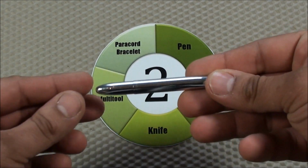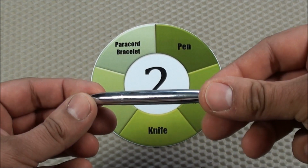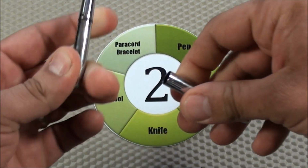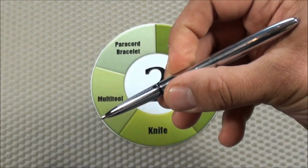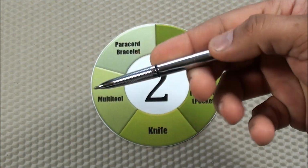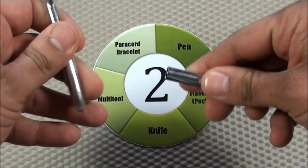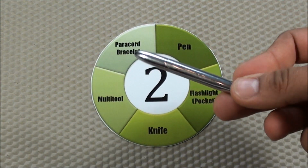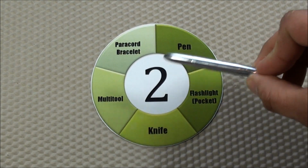And the pen that I use for my EDC purposes is the Fisher Space Pen Bullet Chrome Finish. This is a great EDC pen. It turns into a full-size pen. It's always going to write for you. You're never going to have a problem with it, no matter what the weather is or where you happen to be writing with it. It's an awesome EDC pen. I think everyone should have one. So the Fisher Space Pen.